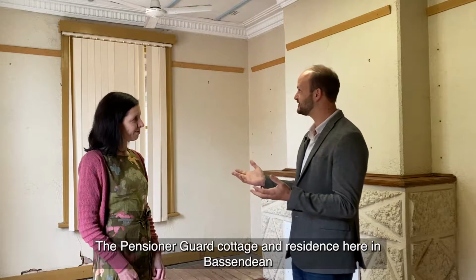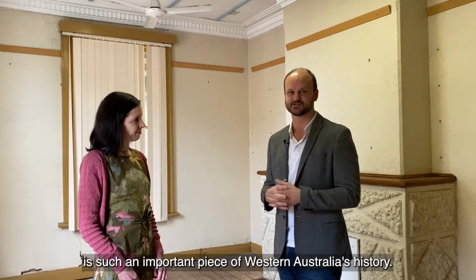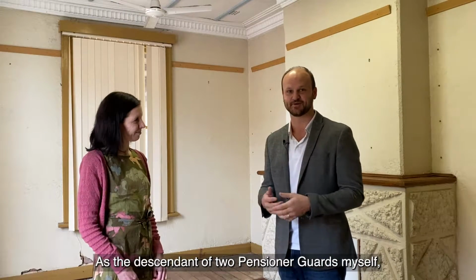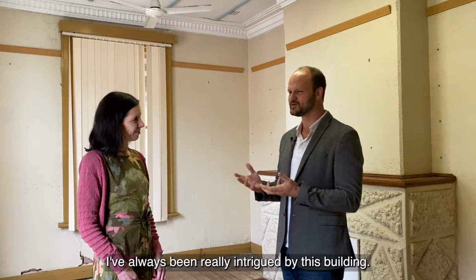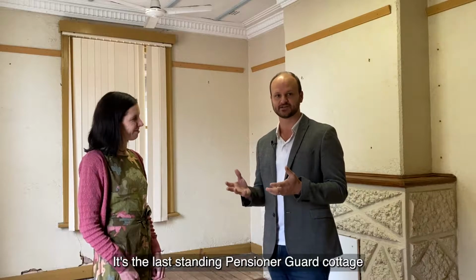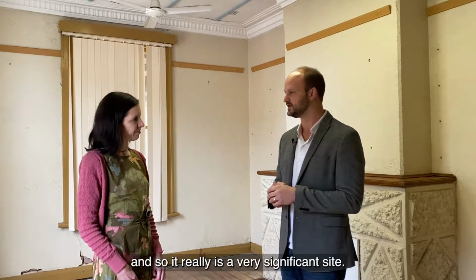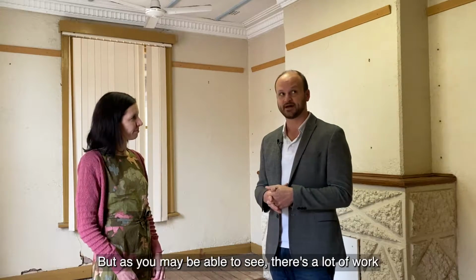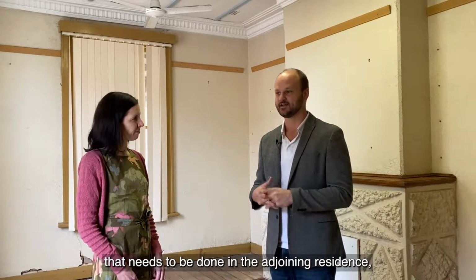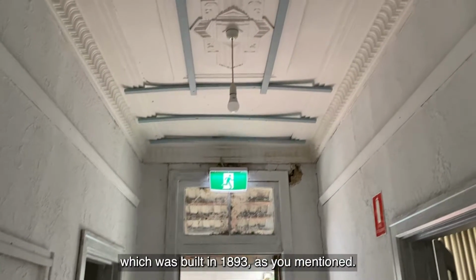The Pensioner Guard Cottage and Residence here in Bassendean is such an important piece of Western Australia's history. As the descendant of 2 pensioner guards myself, I've always been really intrigued by this building. It's the last standing pensioner guard cottage in the metropolitan area of Perth, and so it really is a very significant site. But as you may be able to see, there's a lot of work that needs to be done in the adjoining residence, which we're standing in now, which was built in 1893, as you mentioned.